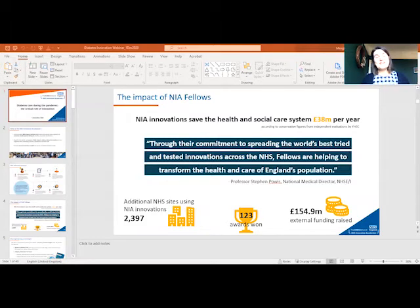Very quickly, just to highlight the impact of our NIA fellows to date. As I might have said, we started in 2015, so this is our 5th year coming on 6th year, and we're incredibly proud of the fellows on our program. We have independent evaluations by York Health Economic Consortium, which have shown that NIA innovations are saving the health and social care system £38 million per year, and that's real figures, not based on estimates. And actually we'll be publishing a new YHEC report at the end of this year, which shows around £60 million savings per year.